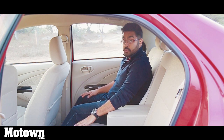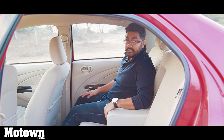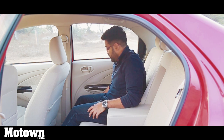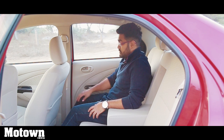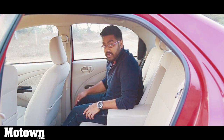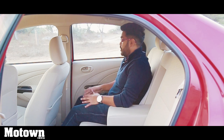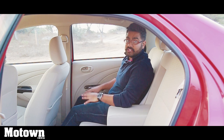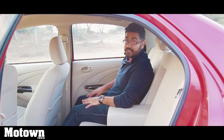If you have only 2 passengers in the back seat, you also get a center armrest. However, this does not come with any cup holders. You do have bottle holders in the sides of the doors and storage spaces right here for holding your knickknacks or any other items you would want to store in there. The back seat also comes with ISOFIX mounts for restraining your child's car seat.